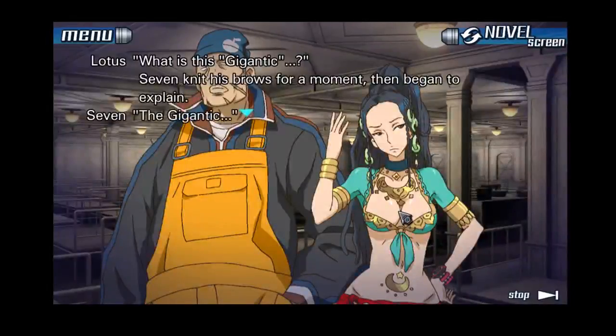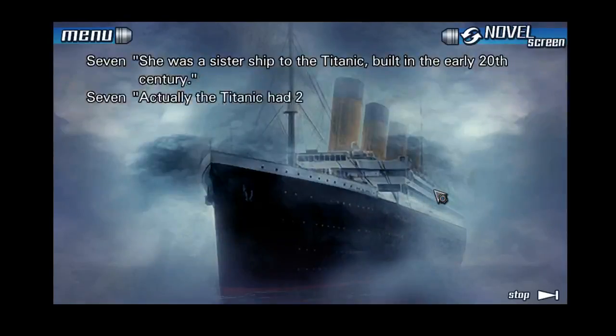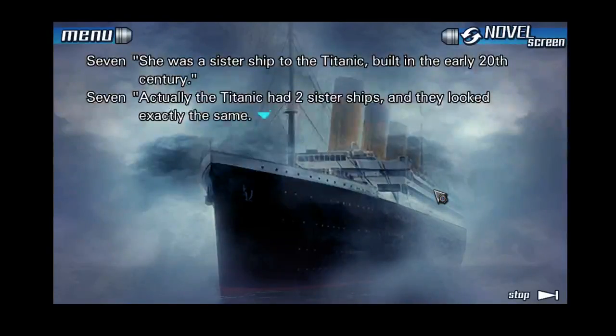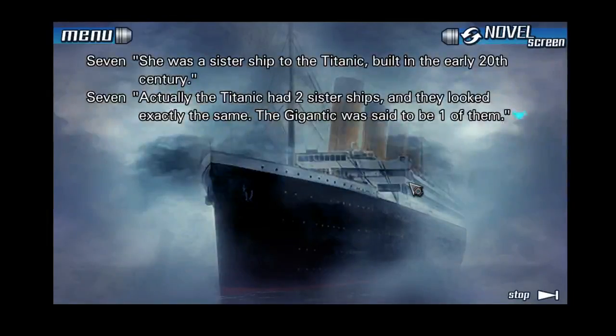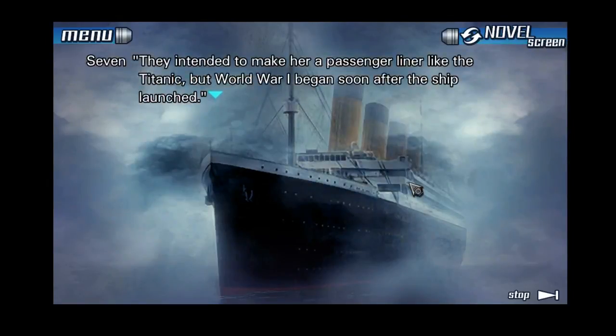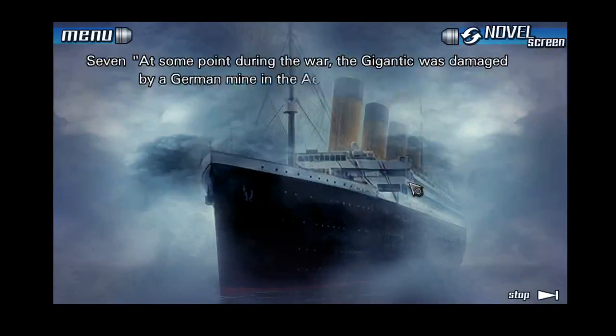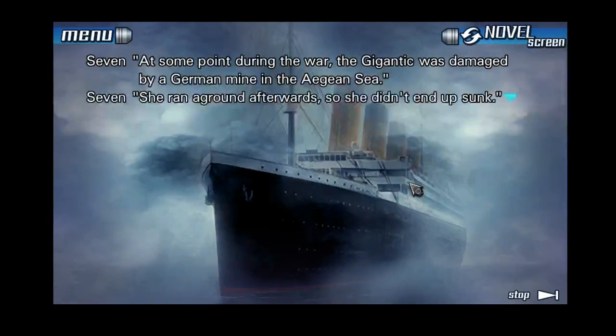The Gigantic. She was a sister ship to the Titanic, built in the early 20th century. Actually, the Titanic had two sister ships, and they looked exactly the same. The Gigantic was said to be one of them. They intended to make her a passenger liner like the Titanic, but World War I began soon after the ship launched. The British Navy took her over and made her a hospital ship. At some point during the war, the Gigantic was damaged by a German mine in the Aegean Sea. She ran aground afterwards, so she didn't end up sunk.